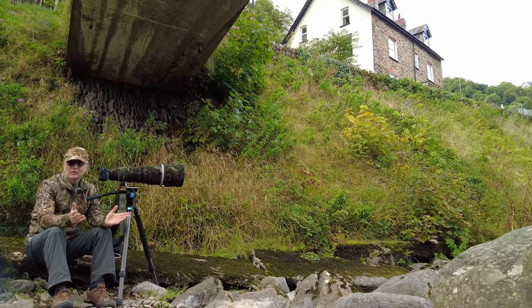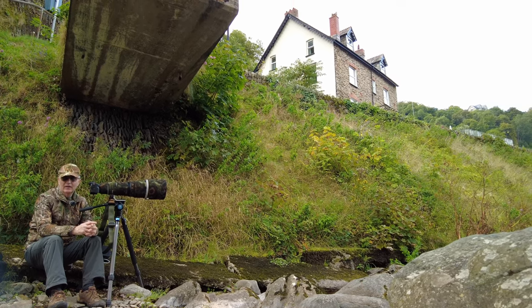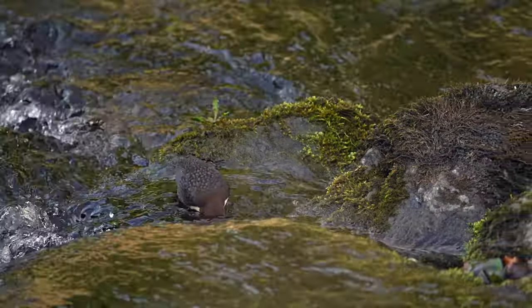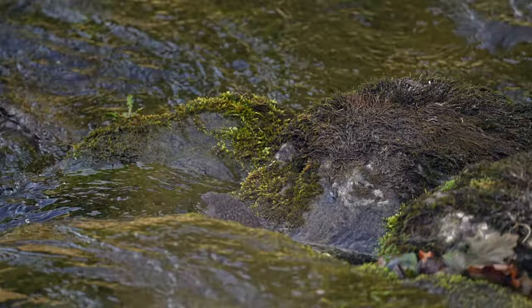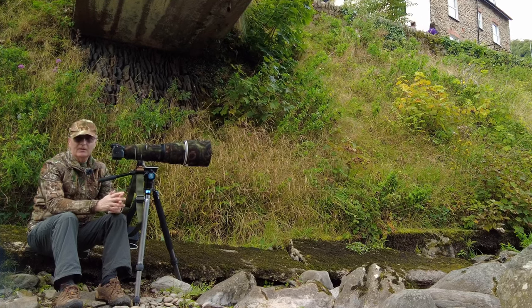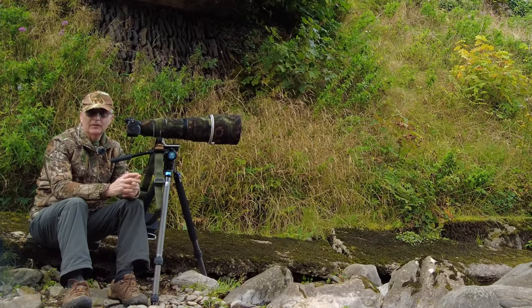This is October now, and they've finished chick rearing. They can have two broods a year, the dipper. So now they tend to just feed for themselves. So they're only going to feed in one particular area. So that's what we're interested in. So we park ourselves in one rich area in which we know they're going to feed.